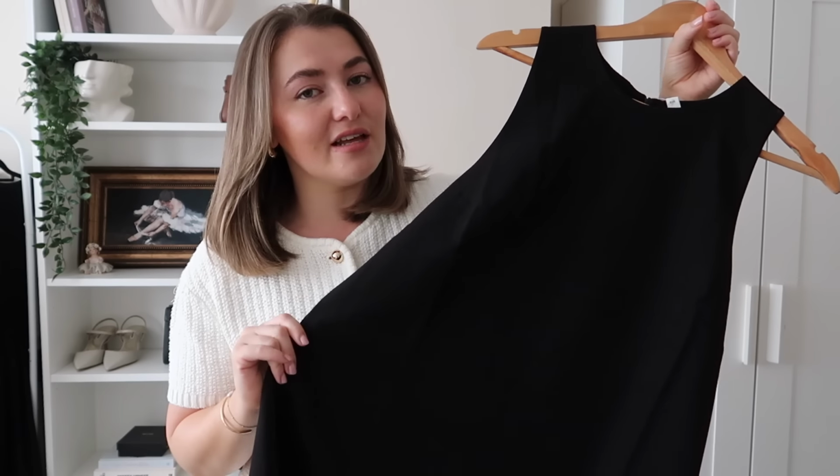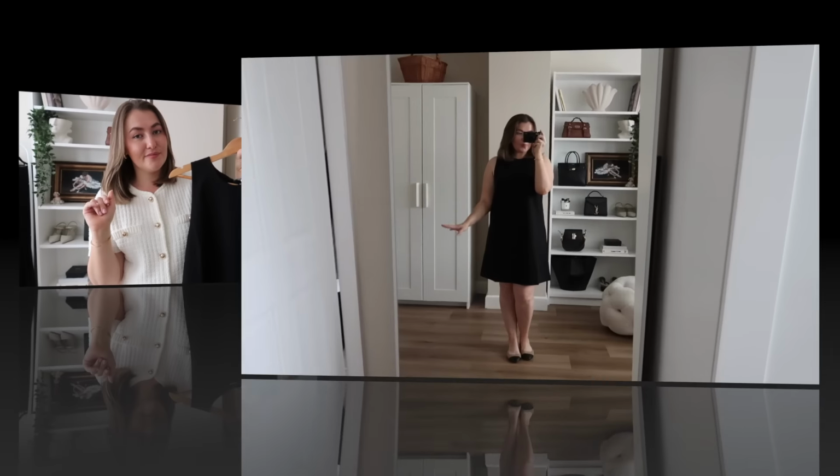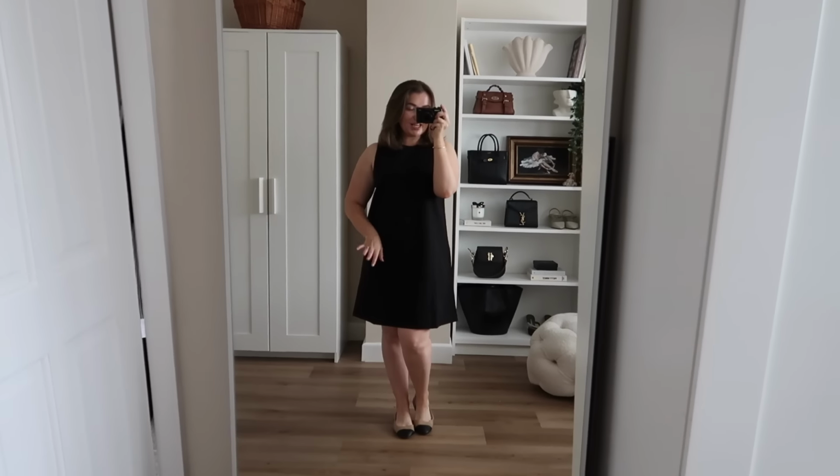I liked it. I might just have to order myself the white as well, but I feel like a beautiful little shift dress like this is just such a timeless piece to add into your summer wardrobe, and again at a really affordable price. I'm loving how expensive H&M is looking at the moment, yet their prices are still so attainable. So what do we think of the shift dress?